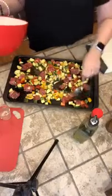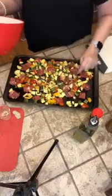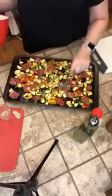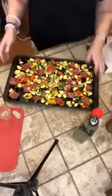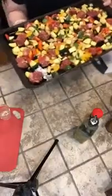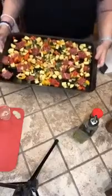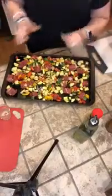Now you want to spread everything out to get it as close to a single layer as you can. And then there you go. In about 10 to 15 minutes, supper will be ready. And it's just that simple. Now, on Monday nights, if you join us, we're on a little bit longer and you'll always see the finished product. But on Thursday nights, we focus on meal prep, so the meal is prepped.